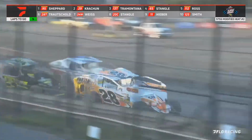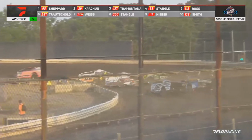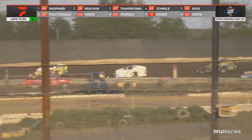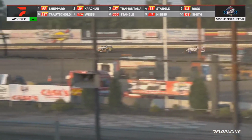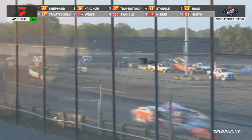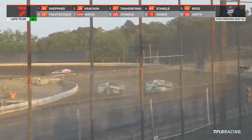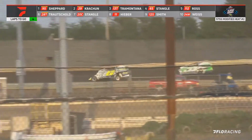We got the 112 of Cale Ross now moving to 5th. And Michael Trotzel from New York getting into the 6th and final transfer spot as he took advantage there as a couple cars got up high in front of him. Down the front, Shepard leading at the halfway sign. Here comes Stangl battling with Tramontana. Yellow is out. We got trouble at turn number 4.